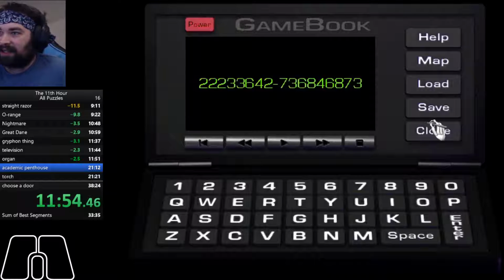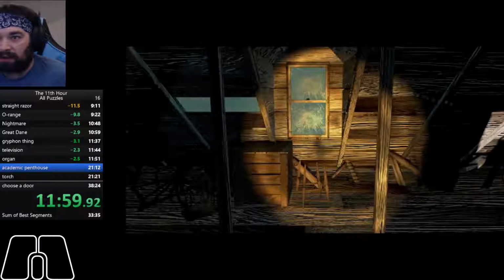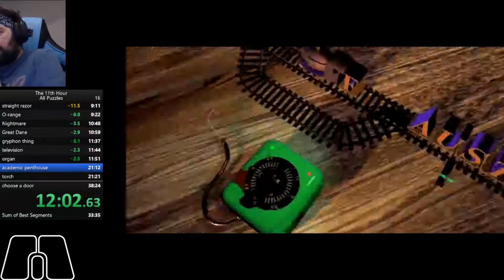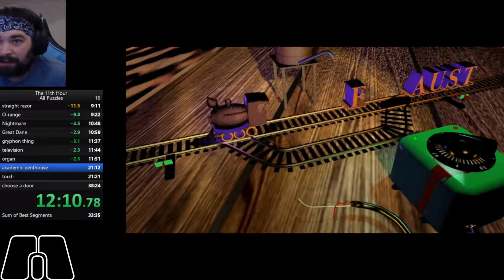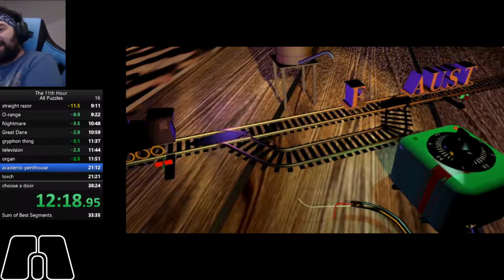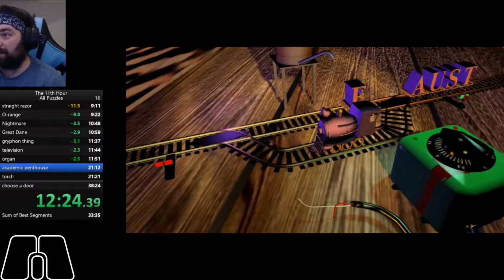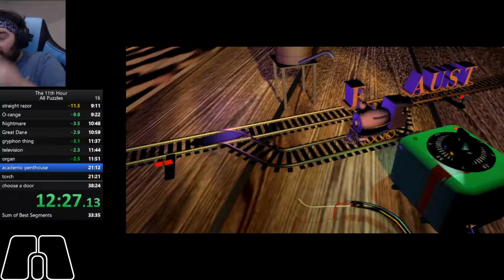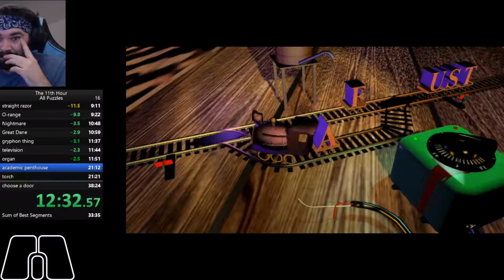Up next, this is a word clue which leads to academic penthouse. The academic penthouse is the ivory tower, and the ivory tower is protected by this puzzle, which is very long. So this puzzle takes 9 minutes to solve, and I've forgotten how. So this would be a fun moment for donations and such. This train moves so incredibly slowly.